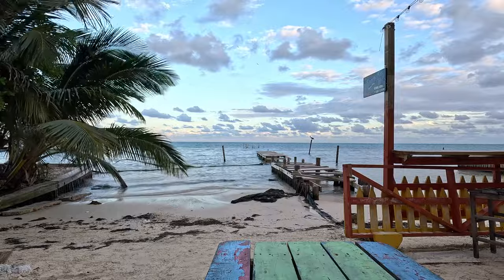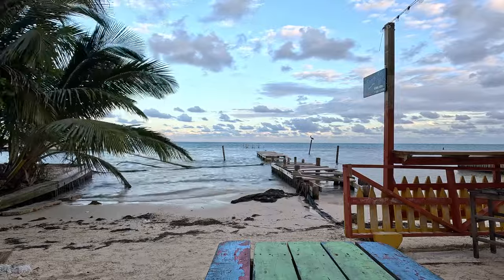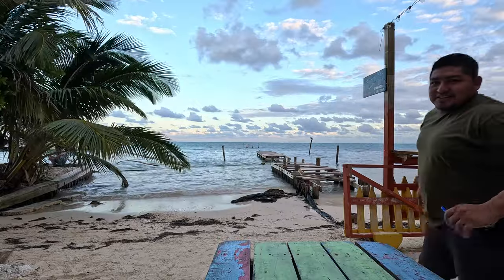So we're here. We were waiting for the ferry, so we stopped by this little bar and just grabbed a drink. Hey, Belize.